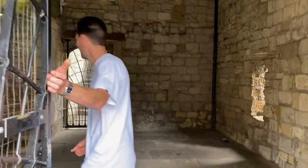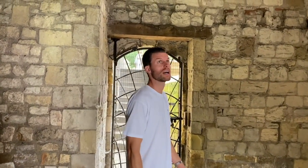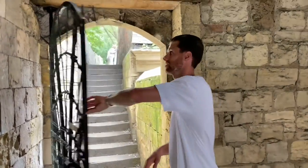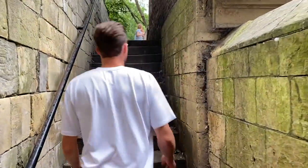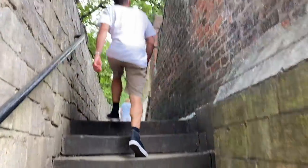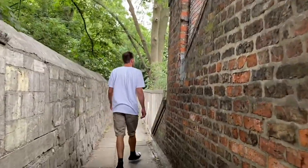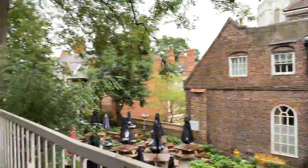Oh, it does a bit. Is this the way? Yeah. This is interesting. It's one way only because of the COVID stuff. Yeah. There wasn't any signs though. No, well, the restrictions ended this weekend, didn't they? In England, yeah. Whoa, step there. How cool is this? York Minster.